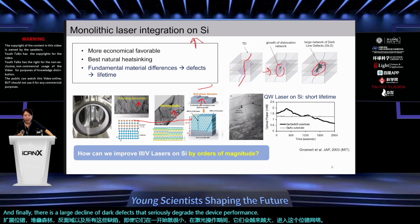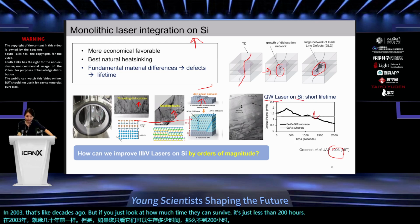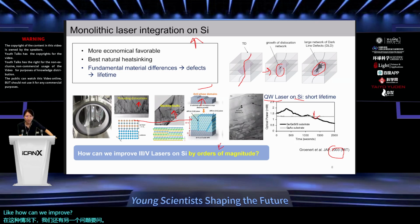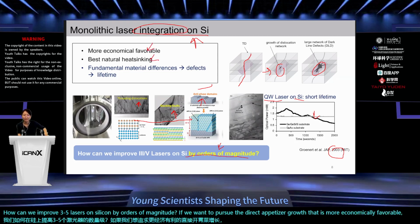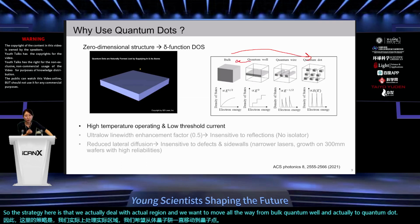People tried to grow a quantum well laser on silicon in 2003, which was decades ago. But if you look at how long they could survive, it was less than 200 hours. So in this scenario, we have another question to ask: how can we improve III-V lasers on silicon by orders of magnitude if we want to pursue direct epitaxial growth, which is more economically favorable and provides better heat sinking? The strategy here is that we deal with the active region, and we want to move from quantum wells to quantum dots, similar to how quantum wells replaced bulk. We want to replace quantum wells with quantum dots.